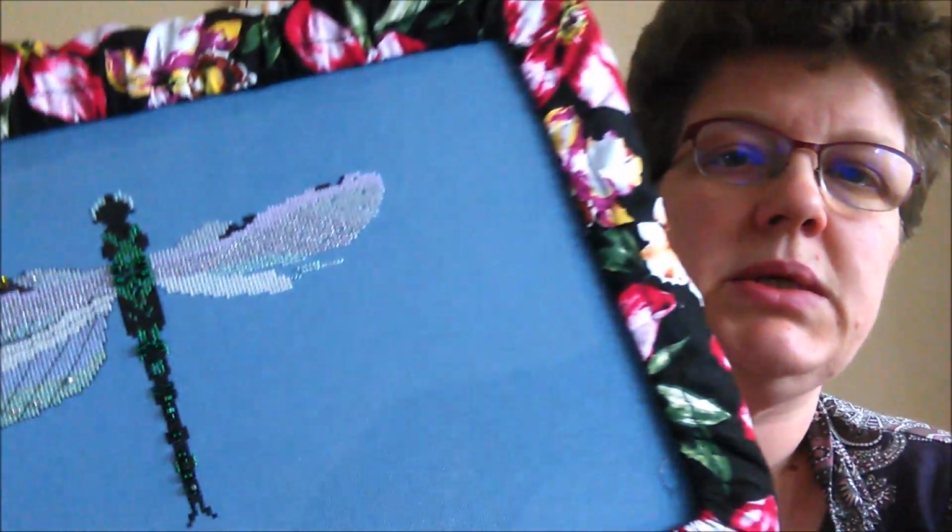It shouldn't be too long now. There's only 2 or 3 colors left to do, and then some back stitching. And then the final beading.